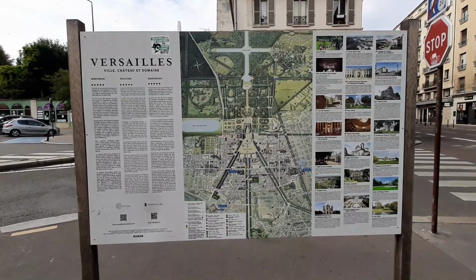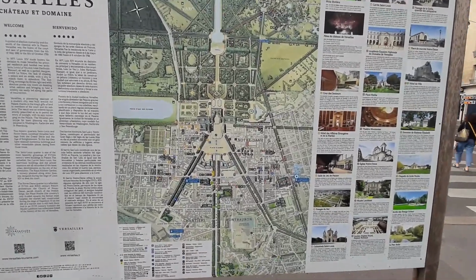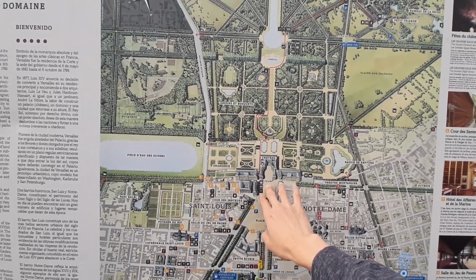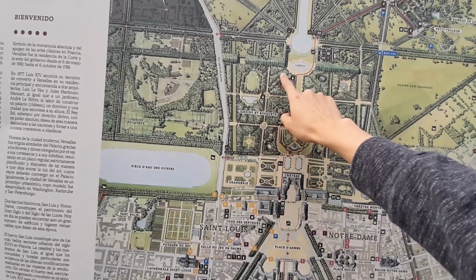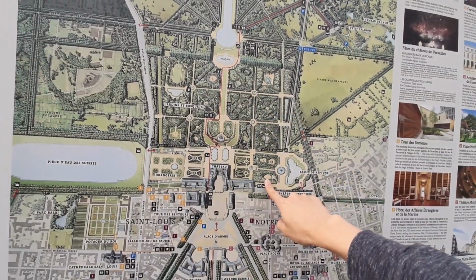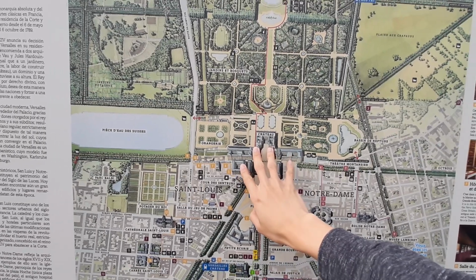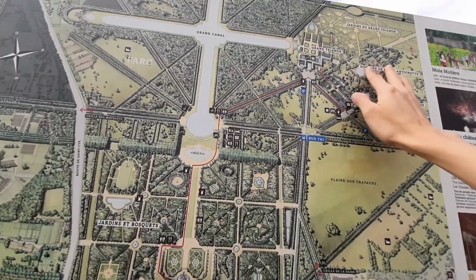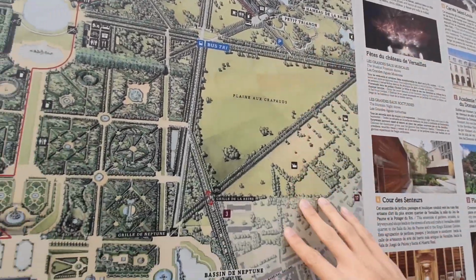This is the map of the entire Versailles Chateau. It's a really big place. We'll be entering from here and spending about an hour and a half in the gardens. Today has the fountain show, so we'll be able to see that as well. And at 1 o'clock, we'll enter the palace itself, and we have a time ticket for about 45 minutes. After that, to the Triumph for the last part before we head home.